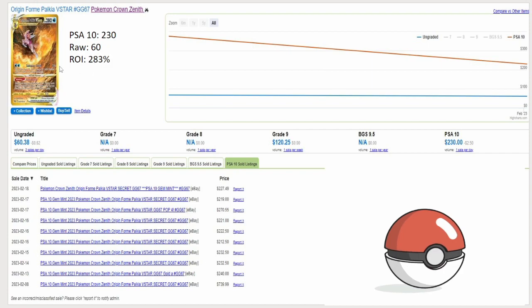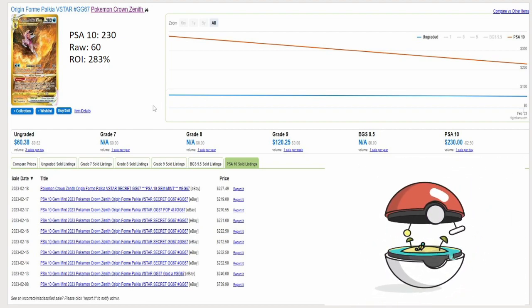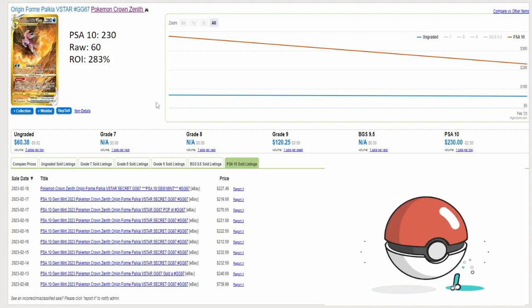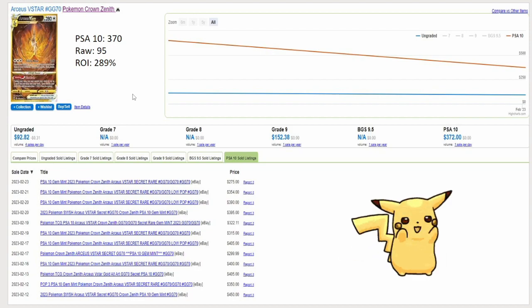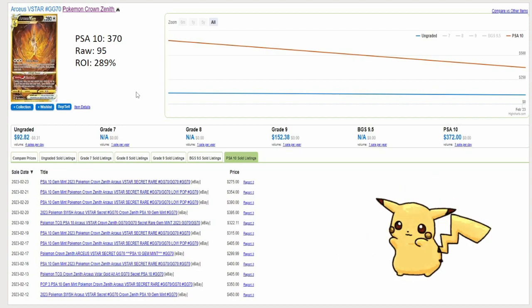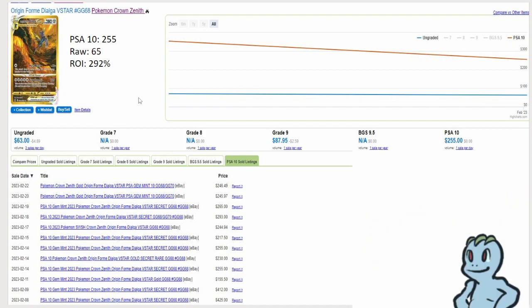The next best card is the Origin Form Palkia V-Star Gold Rare. In a PSA 10 right now it goes for $230. Raw it goes for $60, and your return on investment would be 283%. The next card is the Arceus V-Star Gold Rare. PSA 10 goes for $370, and a raw copy goes for $95. Your return on investment would be 289%.